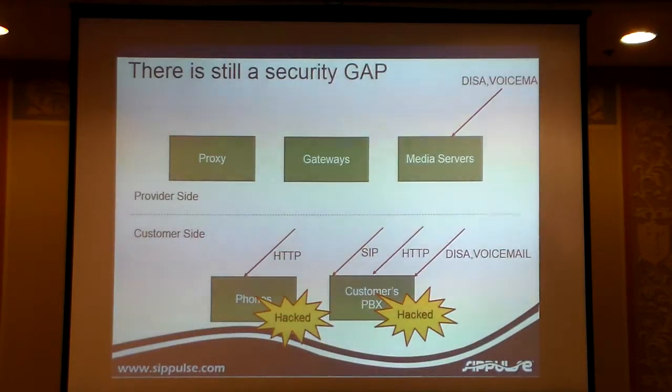Lots of times we have phones or customer PBXs being hacked. Say I have a customer who was using Elastix 2.10 or something that is highly vulnerable, and he was hacked. Now we have a challenge here, because the IP address is authorized, the digest authentication is okay, the user has credit, everything is okay. How do we detect now that this is a fraud?